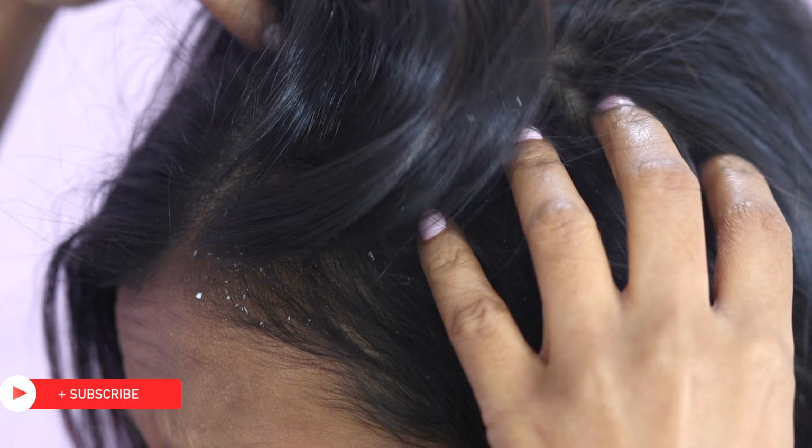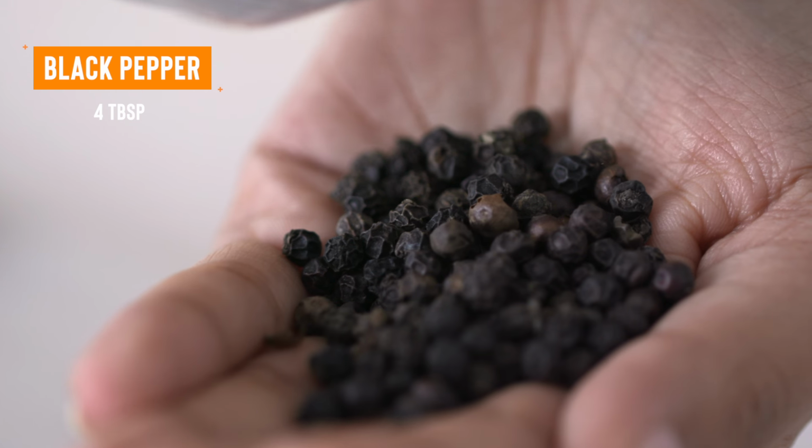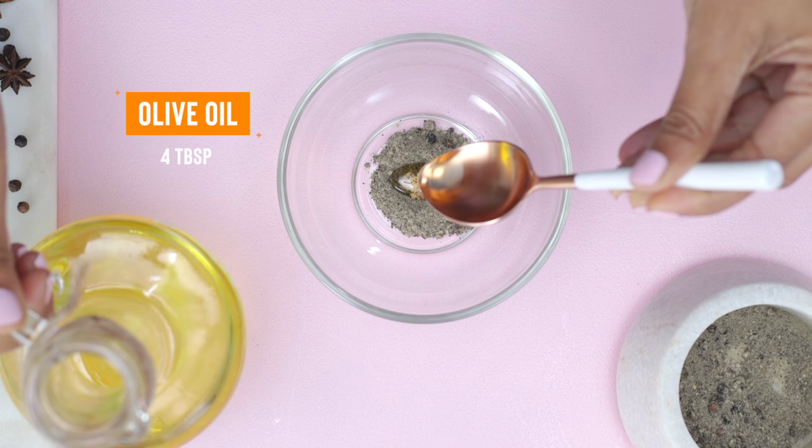If you have a flaky scalp with dull hair, give it a thorough detox with this easy and quick DIY. Crush 4 tablespoons of black pepper and mix it with 4 tablespoons of olive oil. That will help bring back the gloss to the hair.